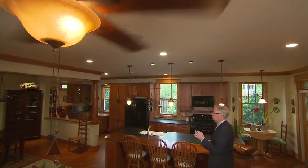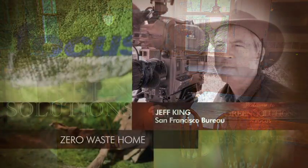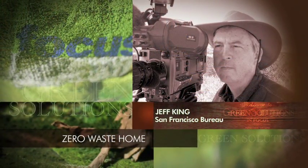By some estimates, the average American produces 4 pounds of waste a day, much of it from what we eat and drink in our kitchens. And you can imagine in a home like this, a whole family could produce a whole lot more, or maybe a whole lot less. For example, if you're the Johnson family in San Francisco, well, I'm going to let photojournalist Jeff King pick up the story from there.